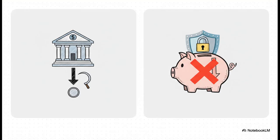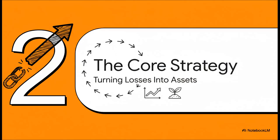Now, this is absolutely crucial. This strategy only works in your standard taxable brokerage accounts. We're not talking about your 401k or your IRA. In those tax-sheltered accounts, the IRS doesn't see gains or losses from year to year, so tax loss harvesting doesn't apply. It's a non-starter there. So, how do we actually fight back against this tax drag? Well, let's get to the solution.